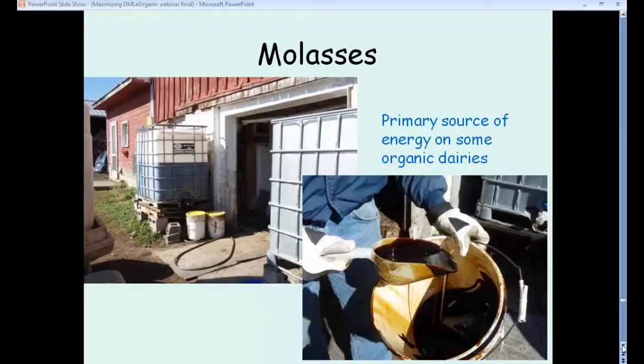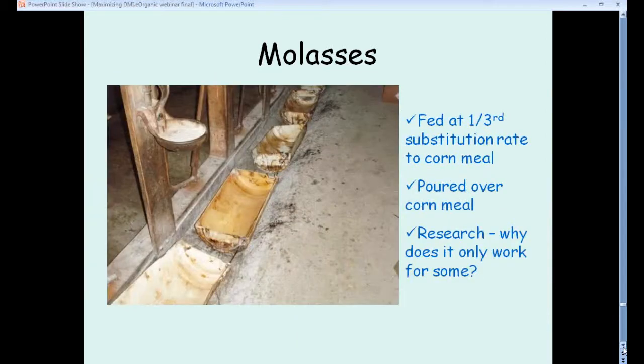Again, some folks are feeding molasses. They get these big tubs, pour it into a bucket, scoop it out, and put it in front of the cows in the barn. Most people are feeding it at 1/3 the substitution rate to cornmeal. So if you feed 9 pounds of cornmeal, you'd only feed 3 pounds of molasses, just as a simple example. I did do a little research project for 2 summers on a farm that's feeding molasses because I was trying to figure out why it only works for some farms and doesn't work for every farm.